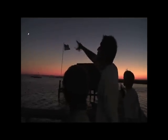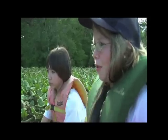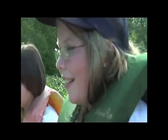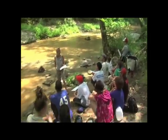Wow, is that a planet or a star? Developing critical thinking skills in young minds is a cornerstone of the field education program for student groups. The tidal, what's happening here? The water's being pulled in and out by the moon's gravity. Well done. Mysteries abound in the natural world, and students working in groups are challenged to solve them.